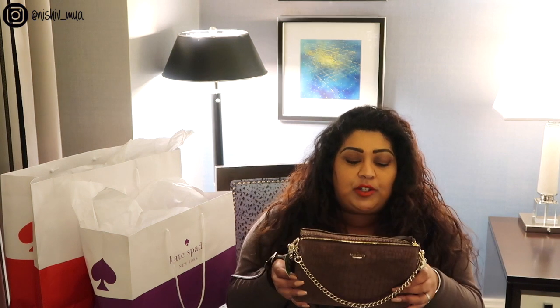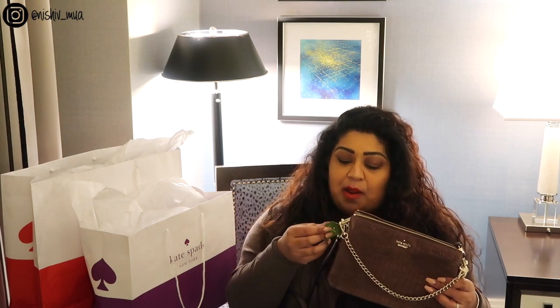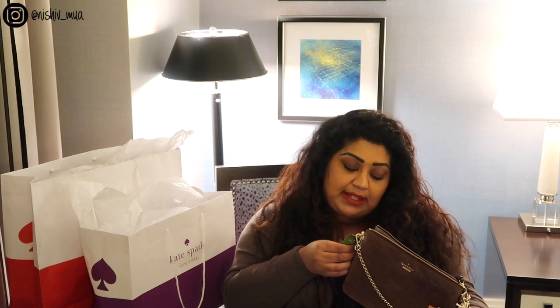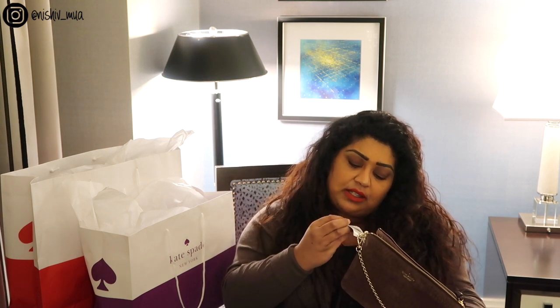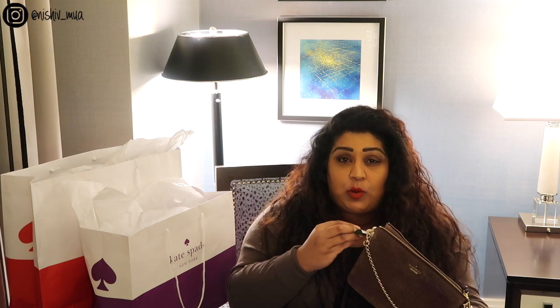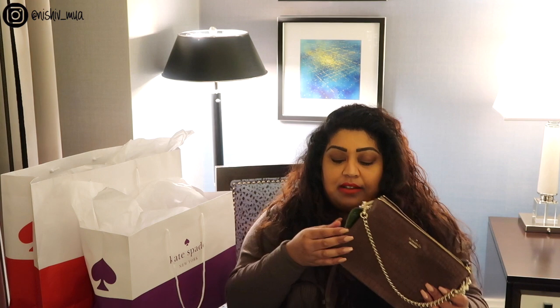It's very unusual, and that's what I like about it, because I tend to always play it safe and go with black or tan. The shade is actually called Raw Cocoa, and this is their Madeline bag. Again, this was full price in Canadian dollars. It was $329, bearing in mind that doesn't include tax or anything.